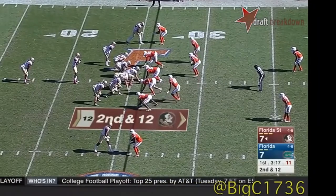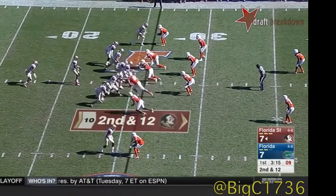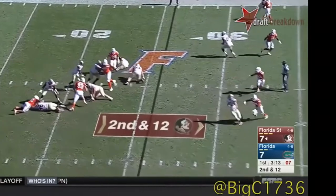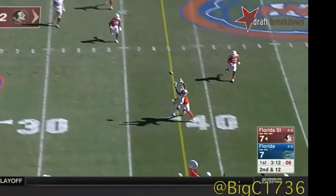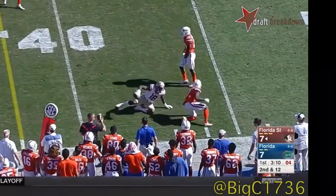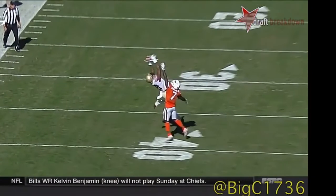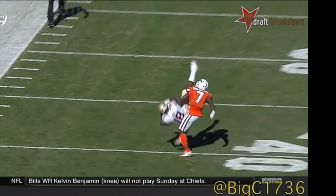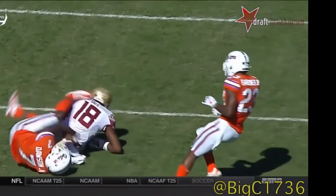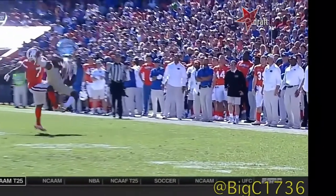Over the screen. Patient, patient. Takes the hips a little bit. Great job of staying in phase. Unfortunately, he doesn't get the deflection there. That's a nice jump ball, 50-50 catch by 18. But he does a great job of utilizing that left hand and playing that ball, being in phase. Nicely done.